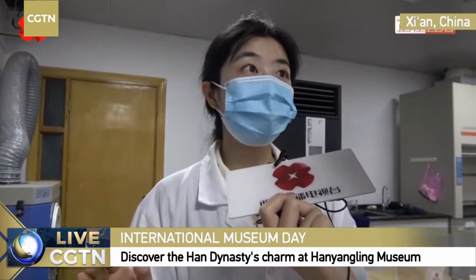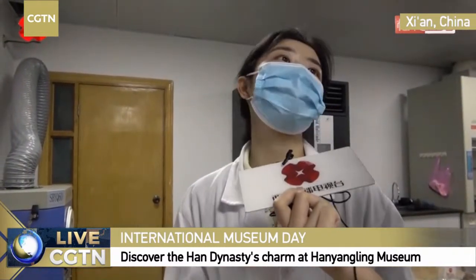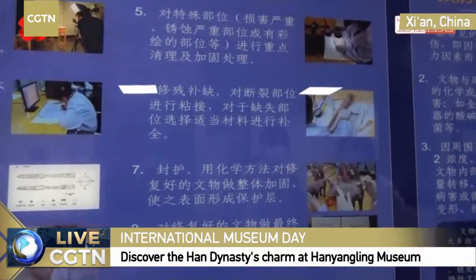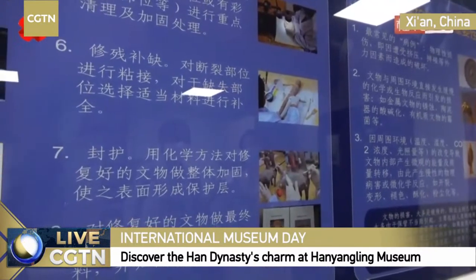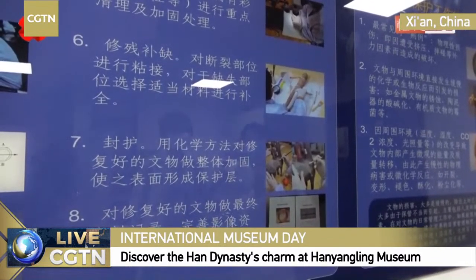When we find cultural relics without the arms, we don't necessarily bring the arms back. If it's necessary, and we have quite solid and sufficient documentation to support us in knowing exactly what kind of arms they looked like, then we can bring the arms back. But if we don't have sufficient documents or evidence to know exactly what kind of arms we're looking for, then we just leave it as it is.